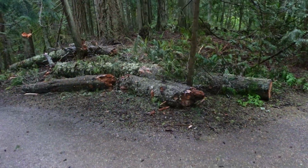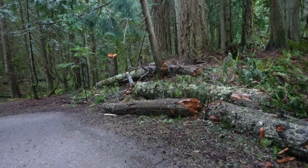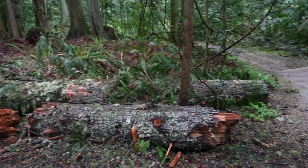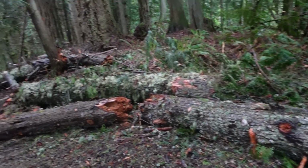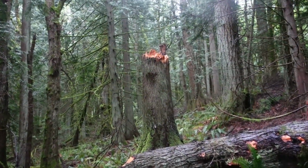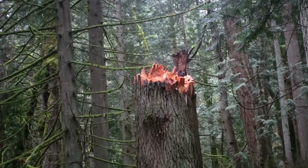Yeah, they finally dealt with this tree over here that went down in the last storm and was sitting on top of this hill for some time. Looks like they broke it up and got it taken care of off the trail. But I think it comes from over there. That one went down. Look at it. What do you think? Did that one get hit by lightning? That looks like an interesting break right there. Kind of a rough break.